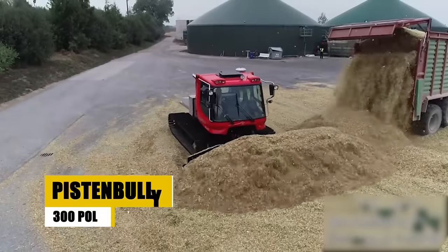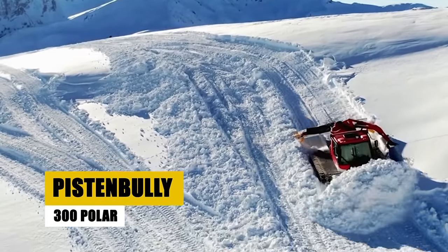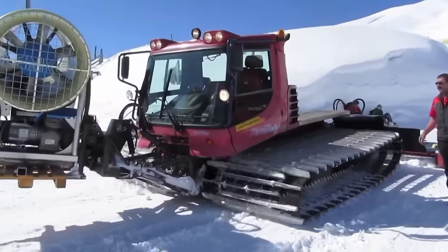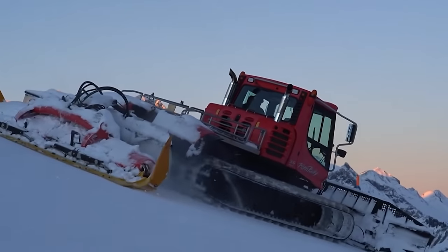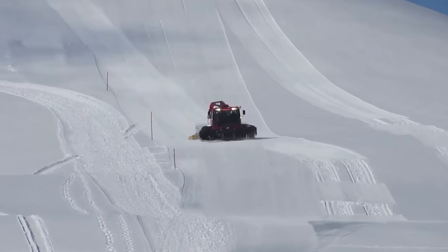Piston Bully 300 Polar. First up, let's venture into the heart of the Antarctic to meet a true champion of extreme terrain vehicles, the Piston Bully 300 Polar. This specialized machine isn't just built for snow. It's designed to conquer the toughest ice and harshest environments.